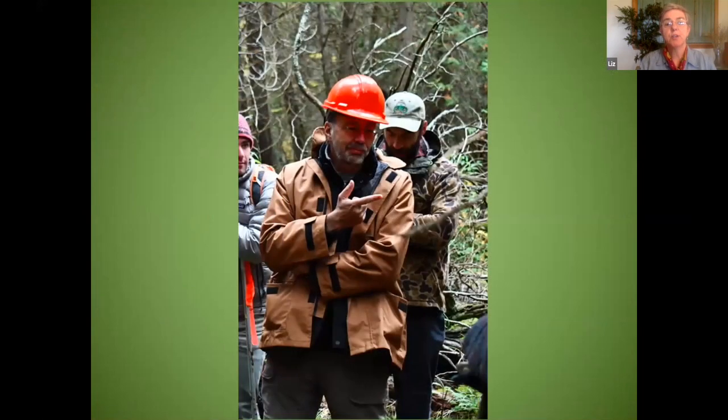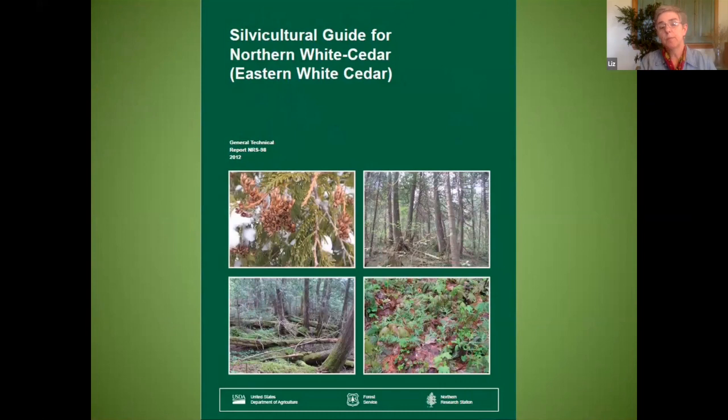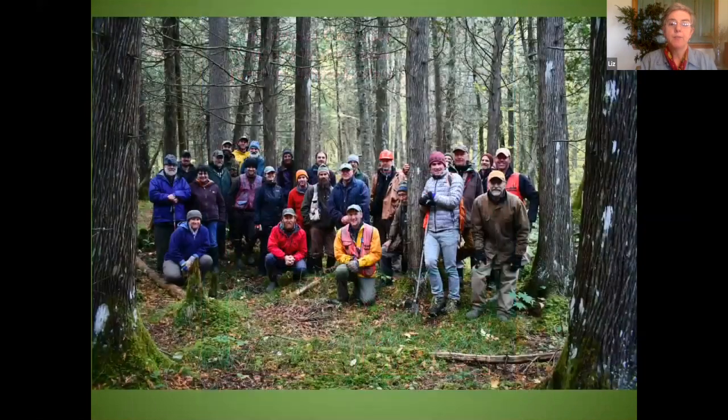And this guy is Jean-Claude Ruel of Laval University in Quebec. And together we learned they are two of the authors on this silvicultural guide for northern white cedar, along with a few other people. And this is the gathering of people that got together in Greensboro, Vermont last fall. And this is on a property that the Vermont Land Trust owns, our Mud Pond property in Greensboro. And this person, Rich Carbonetti, has property that's immediately adjacent to ours. So collectively, we own this very large northern white cedar swamp and manage it.